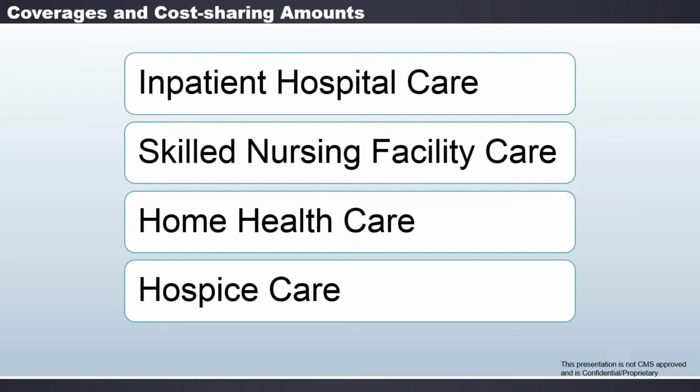Then the next 30 days are covered, but they are paid with a daily copayment. Every Part A insured has a lifetime reserve of 60 days of hospital care. Lifetime reserve days have a copayment that is twice that of days 61 through 90, and they are non-renewable.